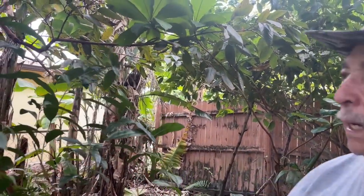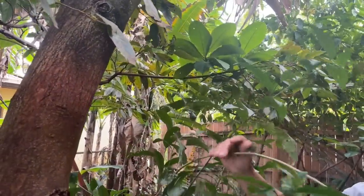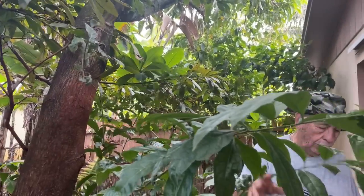This is a night blooming jasmine. During the daylight hours, it blooms at 7 o'clock. During the regular hours, it blooms at 6.